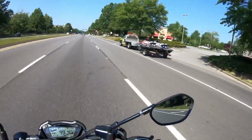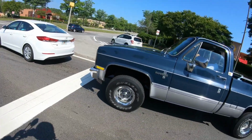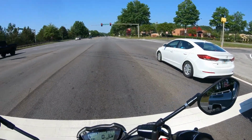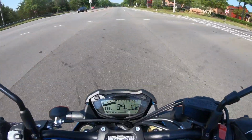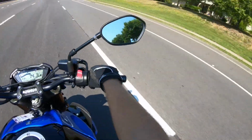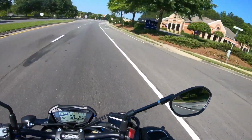Hey look, it's a Mountain Motorsports truck. Fuck you. Oh, he wants to race. I think it's fair to say that he might have lost. Why am I like this?